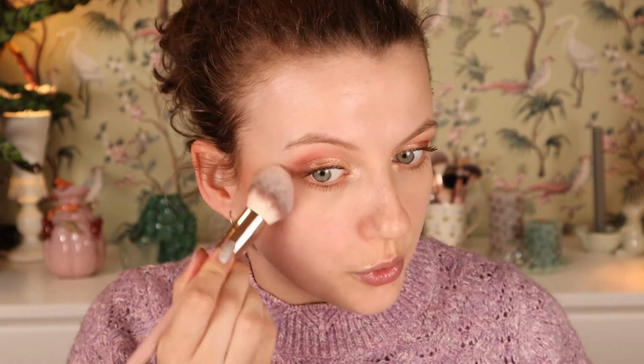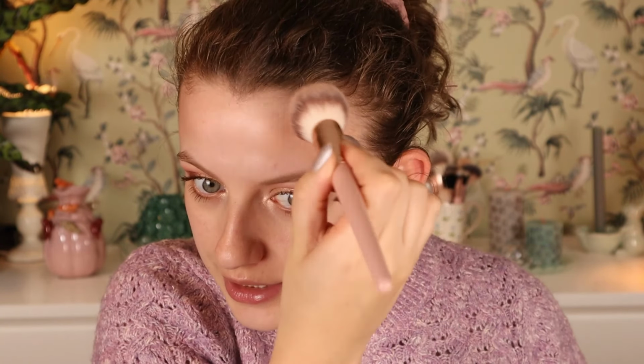That seems not super cool. It's a nice formula though, because it has kind of like this natural glow to it. Like, it's not shimmery, but there's a glow. It's blending out. Ooh, I took too much. It's blending out really nicely. I just took a lot. How did I do that? How did that happen? Oh no.